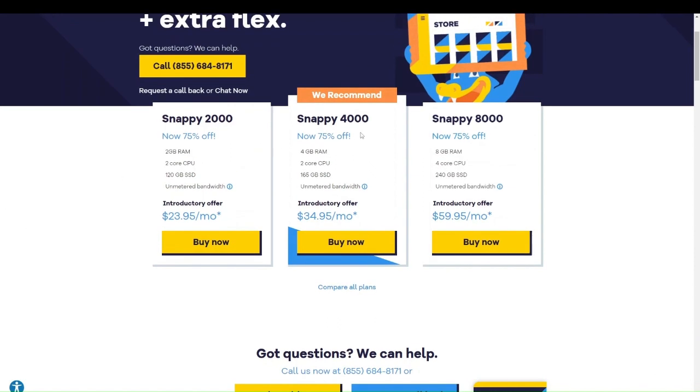And then you've got the Snappy 4000, which comes with 4 GB RAM, 2 cores of CPU, and 165 disk space. It also comes with unmetered bandwidth, and they have 2 dedicated IPs. And this is a plan that they kind of recommend, especially for people who want to try VPS hosting, because it gives you enough storage to build a performance-optimized website, but it also leaves some room for you to scale up if you need to.